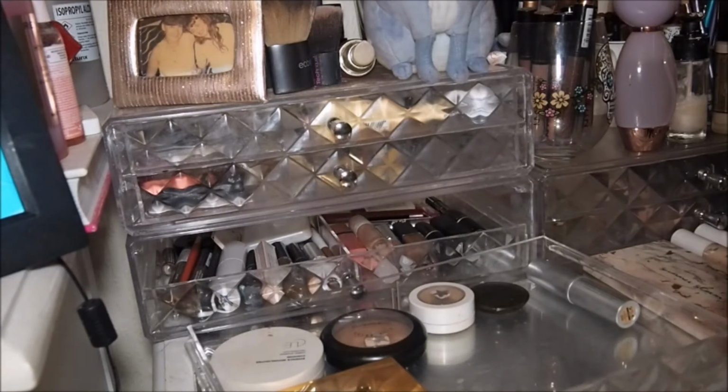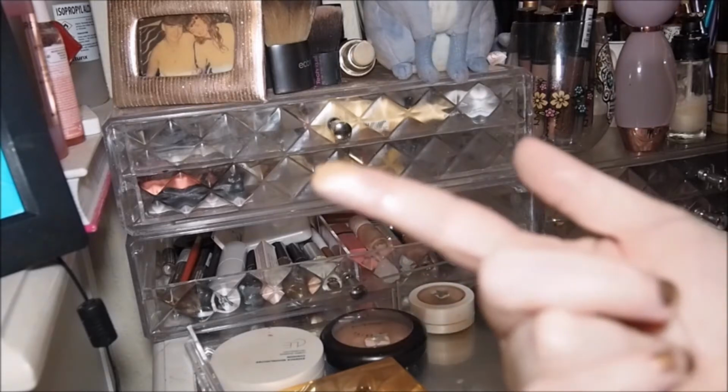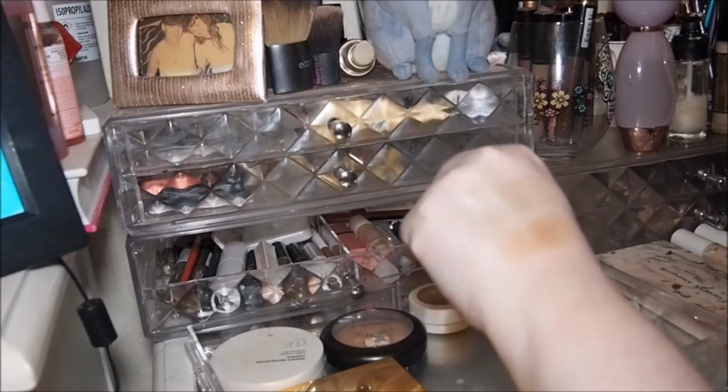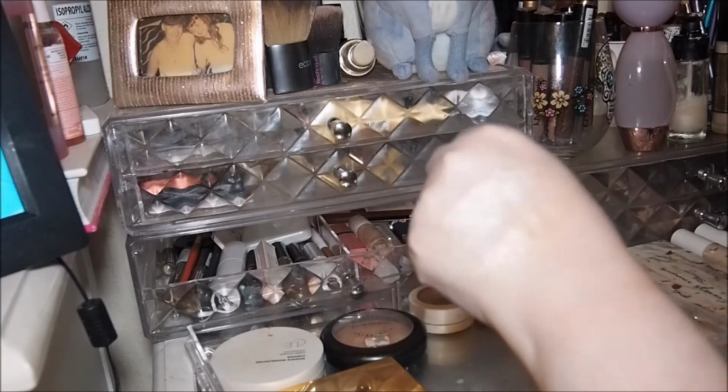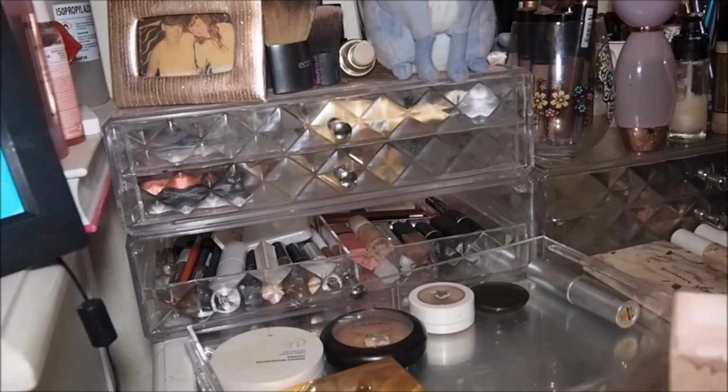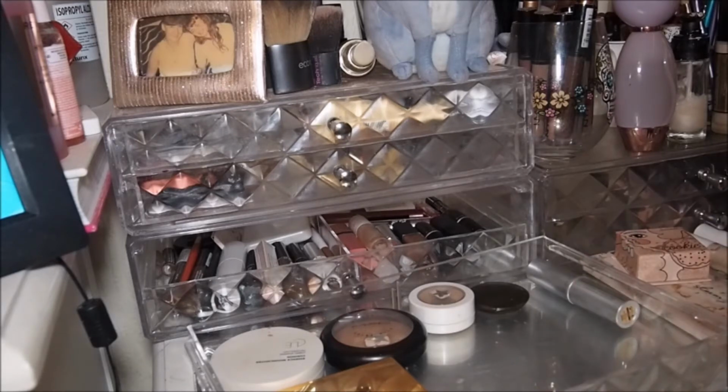I didn't buy this, my mum bought me this. And this is also another really, really pretty highlighter, but this one has more of a pink tone in it, should I say. Yeah, you can see the difference between the two highlighters there, but they're both beaming, and I like them both equally, so they can go back in the collection.